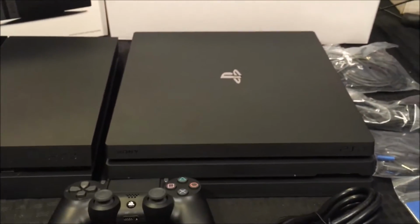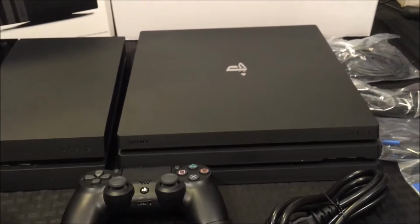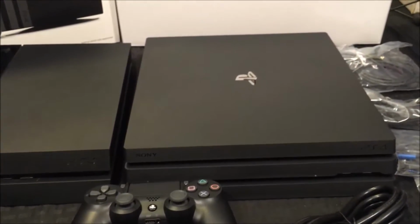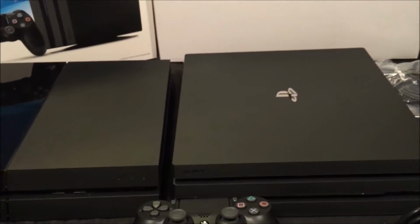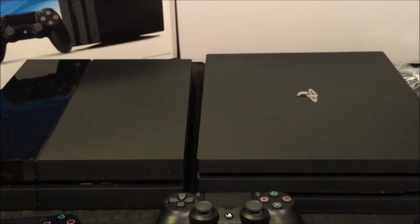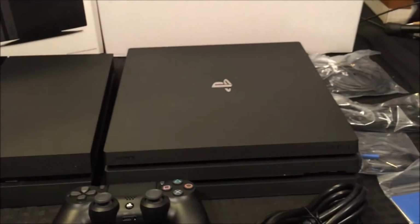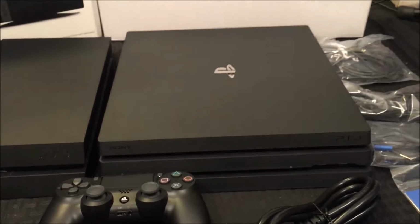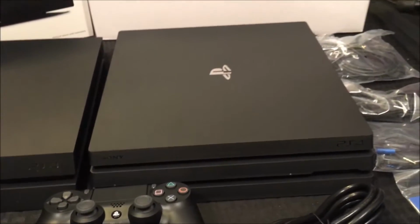There's $3,000 and $4,000 PCs with very high-end graphics cards, much higher end than the ones in either one of these, and they can barely do 4K gaming at 30 frames per second. Some can do it at 60 frames per second. So if you have a $3,000 or $4,000 machine that can barely do it, how are you going to do it on a $400 machine? Well, the answer is they kind of cheat.